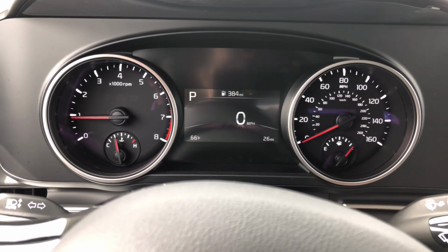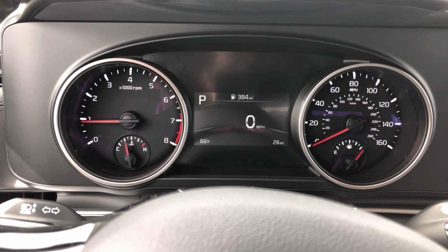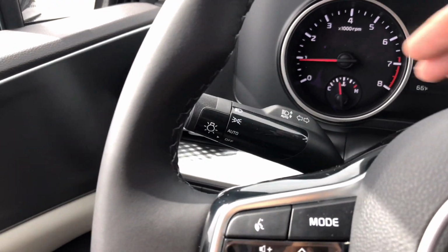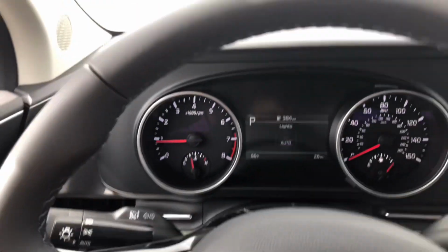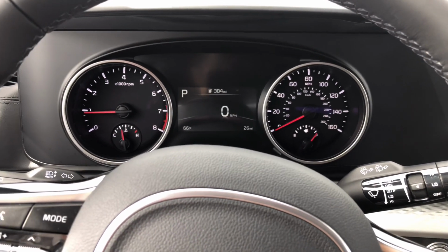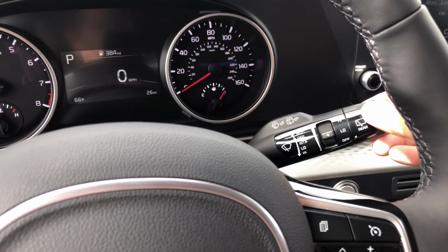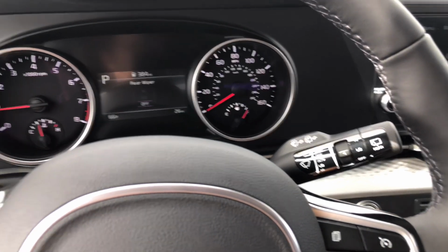So you get a full tank on a brand new car at my dealership, and that is 384 miles till empty. Pretty nifty. You have your light controls over here on this stick, which I always like to turn to auto. That way you never have to fiddle with your lights. It's not going to drain your battery. Your lights just go on and off as the sun goes up and down. And then you have your wiper stick over here, pretty standard, pretty self-explanatory. And then you can control your rear wiper right there too. So not too shabby.